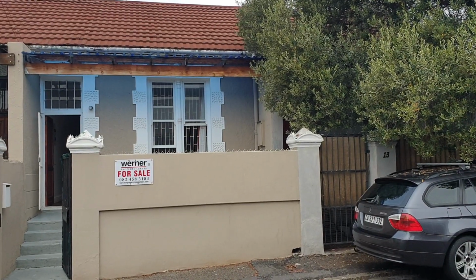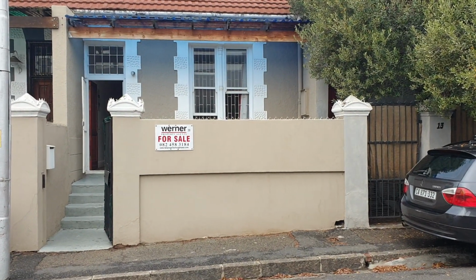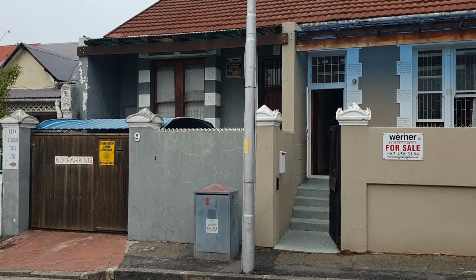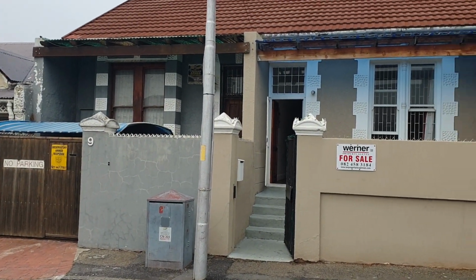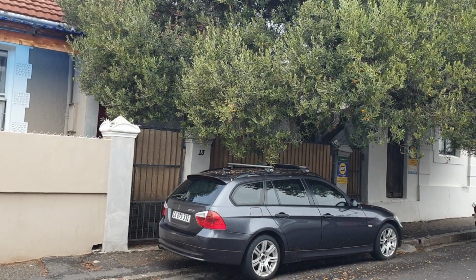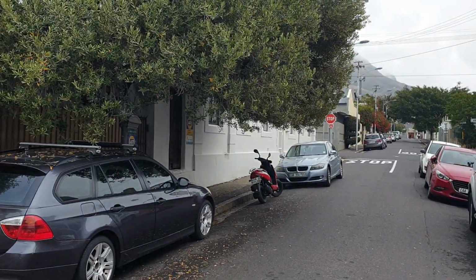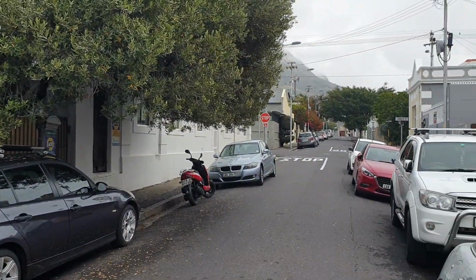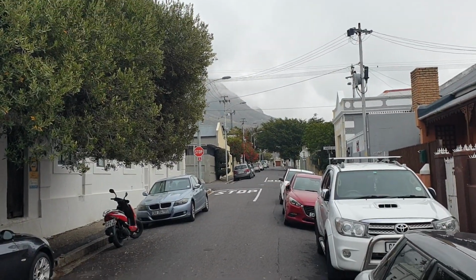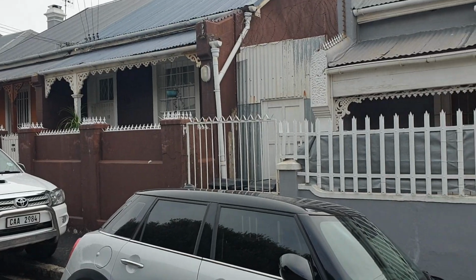This is a new house that I offer for sale today. It's a terraced house with parking, with one house on one side and the other has a huge olive tree. It's a short little side street in Observatory. Devil's Peak is at the end there. This is autumn in Cape Town.